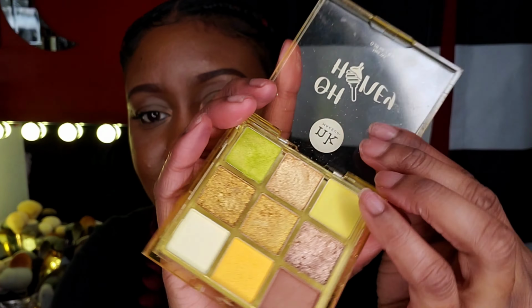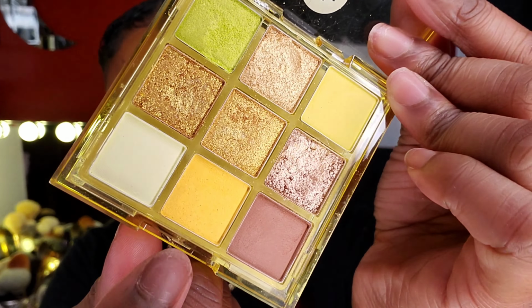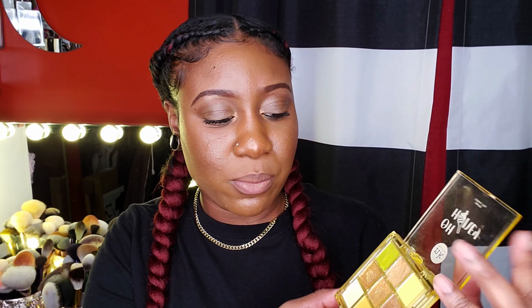I think I mentioned this in my top favorite eyeshadow palettes for darker skin. If you want a nice yellow palette, this is so good. I do wish they would have put a basic yellow color in here, because I know yellow is hard to make, but this is like a golden yellow. I wanted a true yellow. That would have been cute, but it's still a beautiful palette.